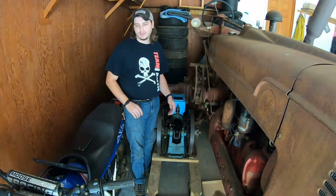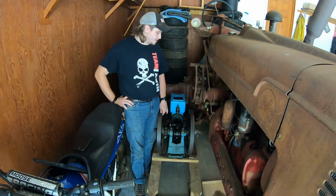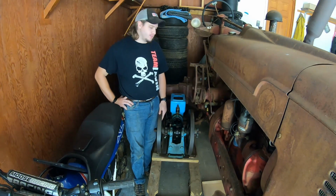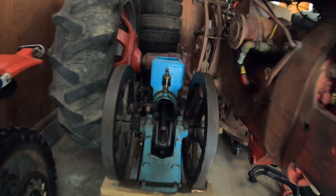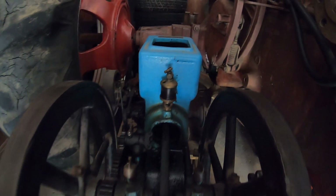I'm here with my 1921 Jaeger hit-miss engine. Jaeger was actually made by a company called Hercules. Normally the Hercules engines were red, but when Jaeger started doing business with Hercules, they painted their engines this nice light blue color. As I said, it's a 1921. Between 1920 and 1922-23, they put these particular engines inside concrete mixers.